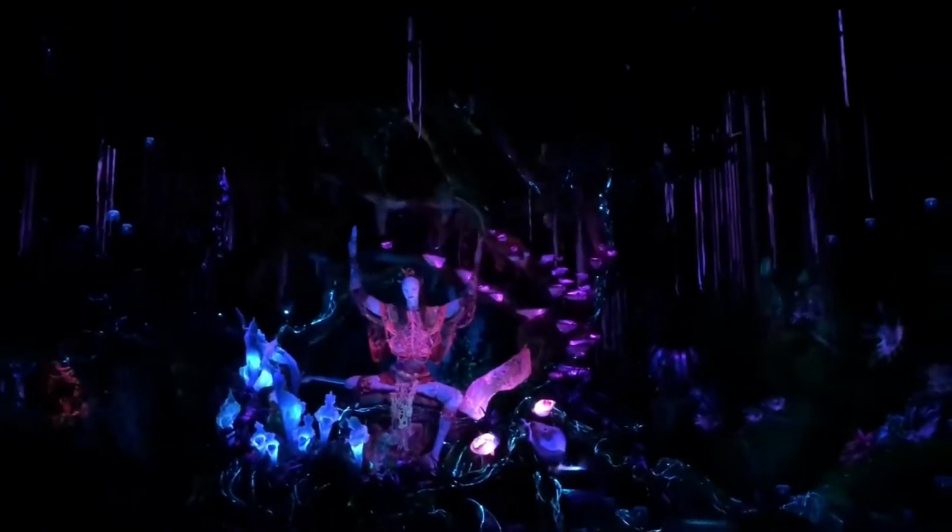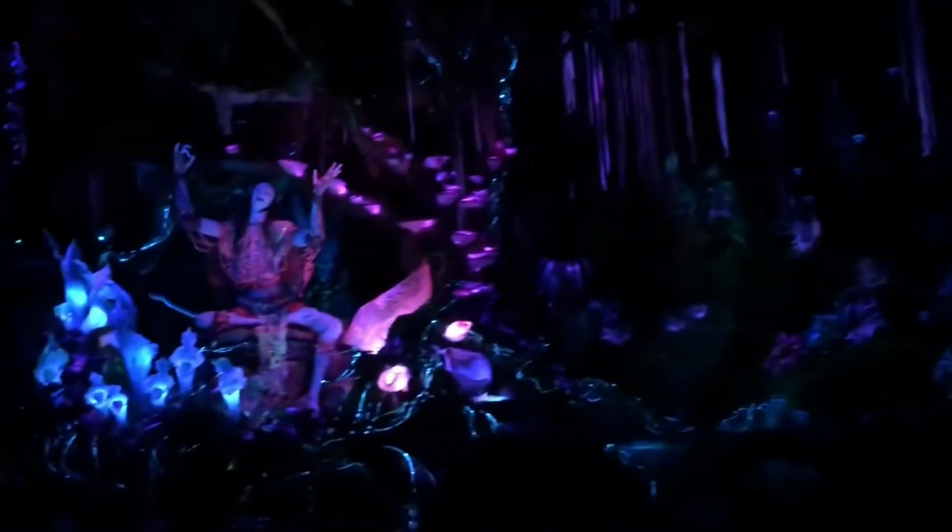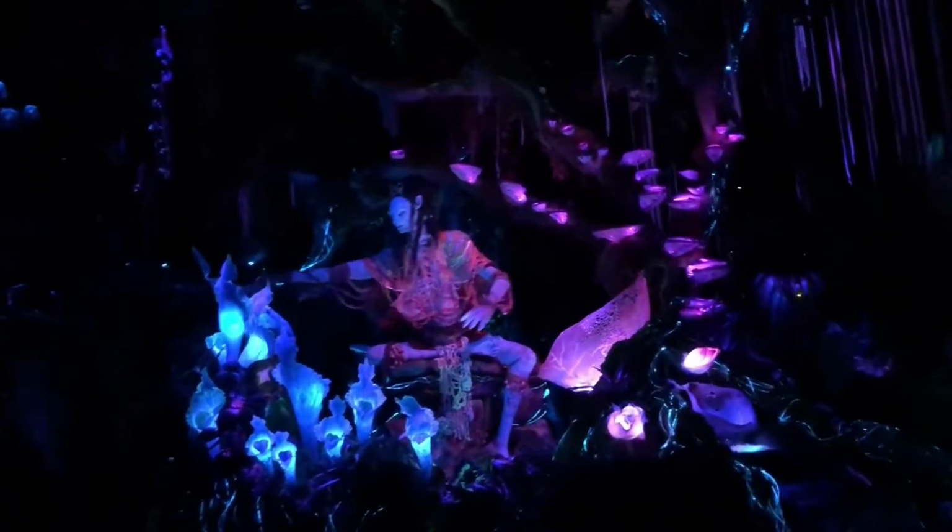And towards the end of the ride, we get to see the Na'vi Shaman of Songs, Disney's most advanced audio animatronic character to date. Singing a Na'vi song that gives thanks to Eowa, their deity, it's a beautiful ending to a ride that you'll wish wouldn't end.